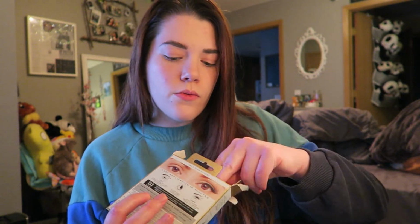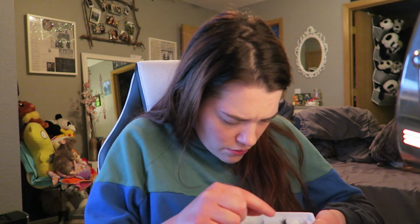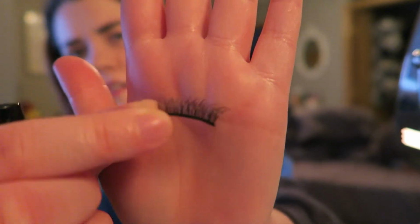Oh, directions. Oh, it gives you the cat eye look. Oh, this is in a different language. Okay. How are the eyelashes in there? Oh, how do you get them out? Oh, there we go. It's not like a long thing. It's just like a little baby.